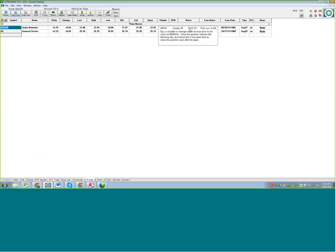Usually towards the close, and it says that here: buy a straddle or a strangle. Straddle or strangle depends on where the stock is sitting. A strangle if you want to really try to center it if it's not possible to get real close, or if the stock's not trading close to an at-the-money strike. And then you would put this on, close the position anytime the following day, but historically it has been best to close the position soon after the open.